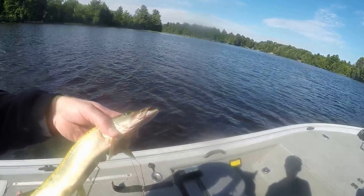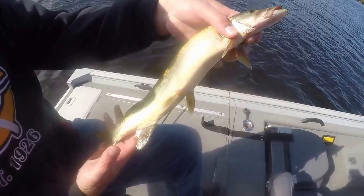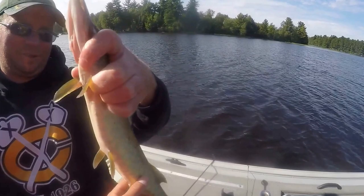Muskie. That's so cool. Look at that. Little muskie. Do you think it's a little tiger muskie? Could be. There we go, on a Rapala. Give him a nice, get him back in there.